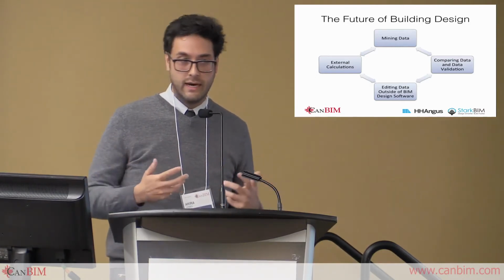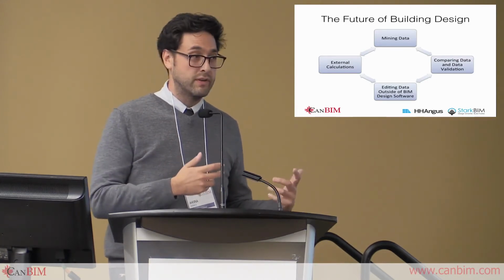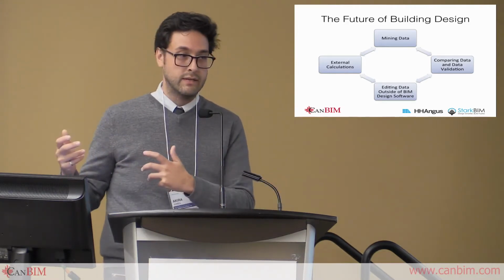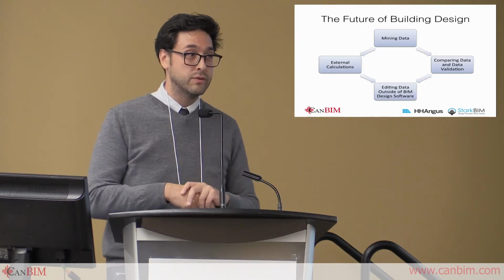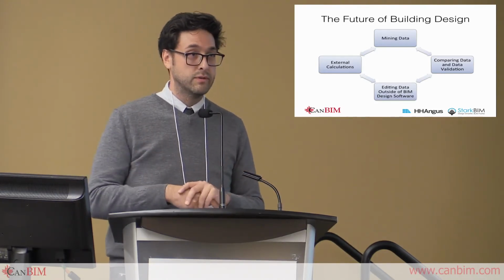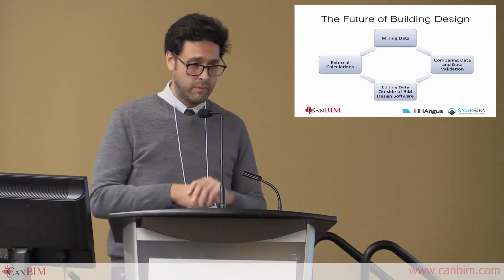Once you've mined that data, you can move it into doing calculations outside of Revit using your own proprietary software that you developed, or taking that data and using it in other BIM software, and bringing this data back into your Revit models. I think you can also use it to do validation on your designs and your data, again, outside or inside the Revit model.